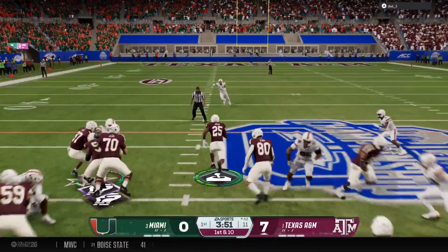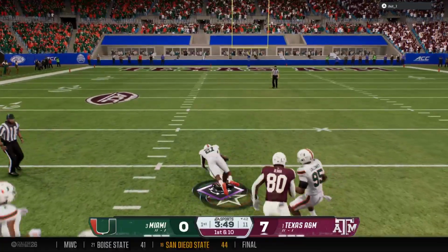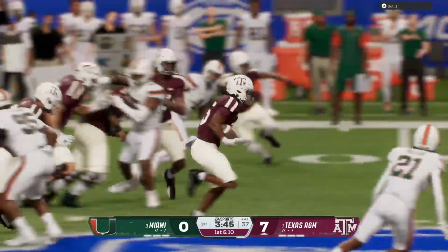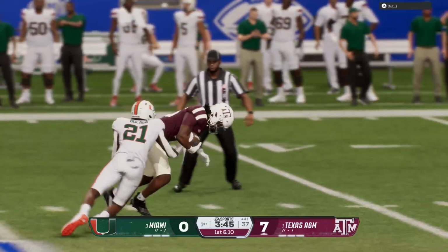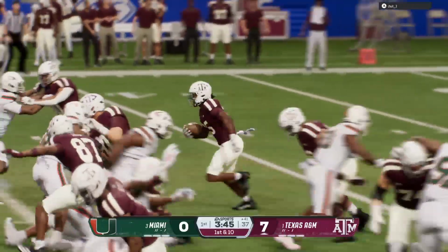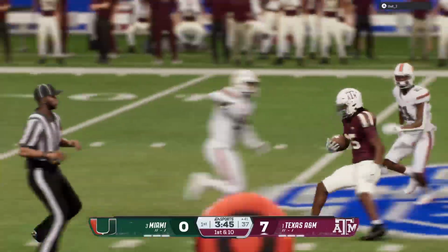The shotgun handoff here. That's the first down. He's still going. Tackle made after a nice pickup on the play. I tell you, this running back from Texas A&M is dangerous when he has room to work. Great speed, good job of picking up the first down.